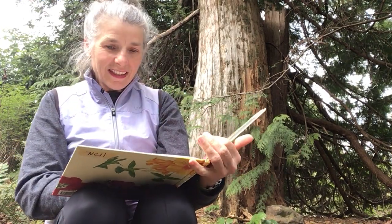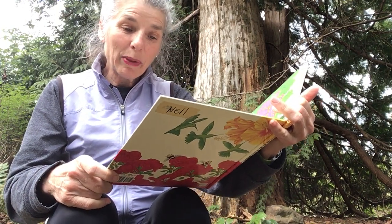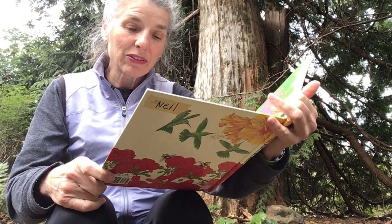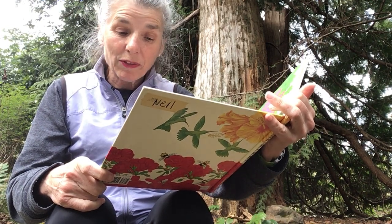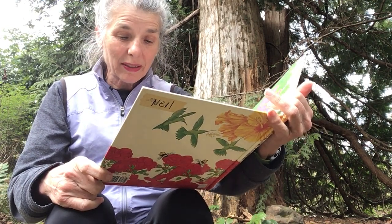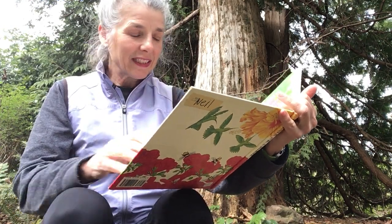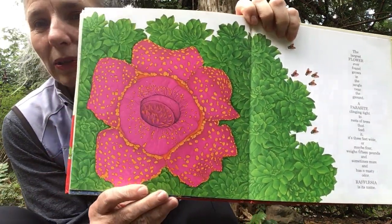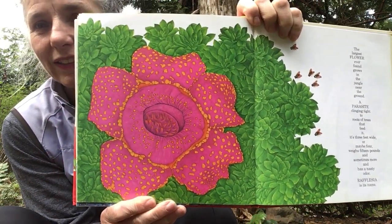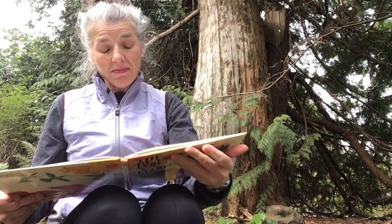Ooh. The largest flower ever found grows in the jungle near the ground, a parasite clinging tight to roots of trees that feed it. It's 3 feet wide, or maybe 4, weighs 15 pounds and sometimes more, and has a nasty odor. Rafflesia is its name. You probably find that in very tropical areas of the world, not around here. Maybe in a greenhouse somewhere? Maybe.